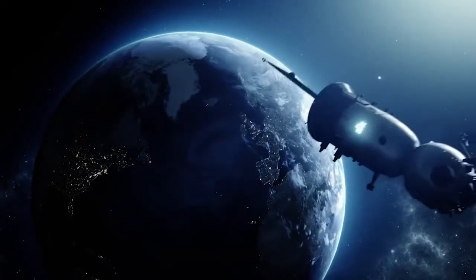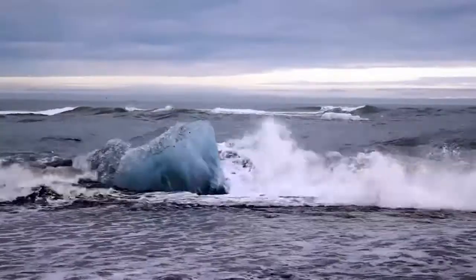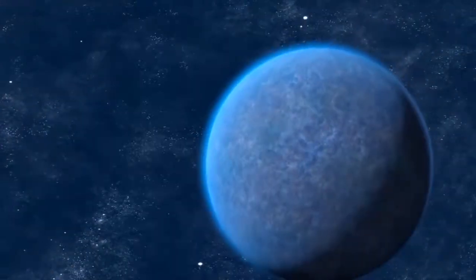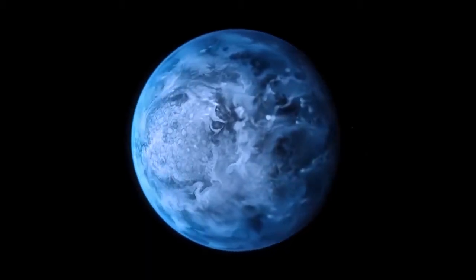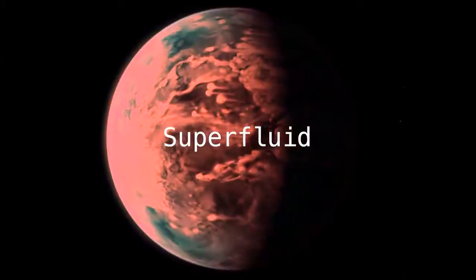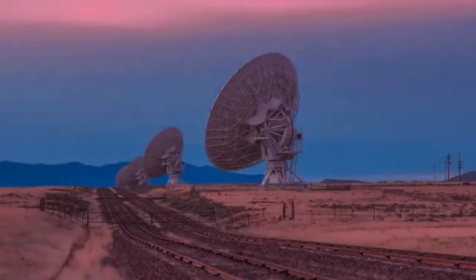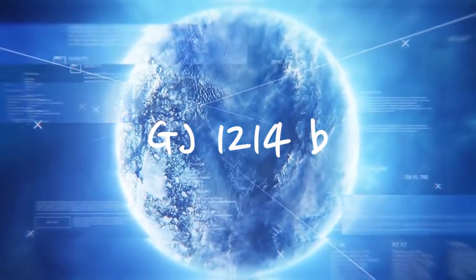Everyone has heard about ice and water on planets. But even scientists didn't know that one planet consists almost entirely of hot ice and water, which is not just a fluid, but what's known as a superfluid. Thus, the fascination began with a planet called GJ 1214b.